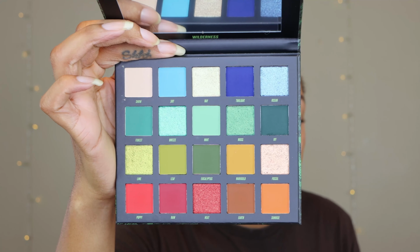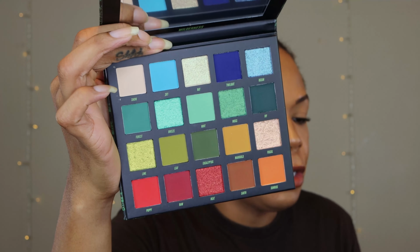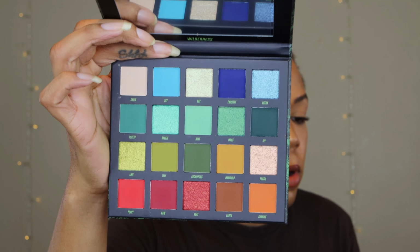Now, I'm not the biggest fan of blues at the top, but I love blues when they complement a green. And usually reds are something I try to avoid. But I'm like, Torrence, when is the last time you wore red eyeshadow? This palette challenges your creativity and I want to use it.